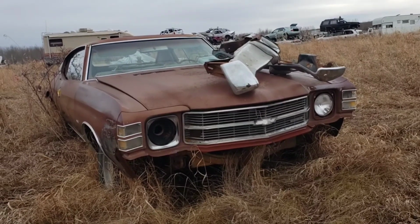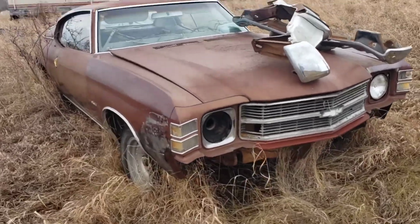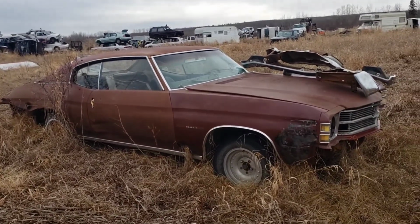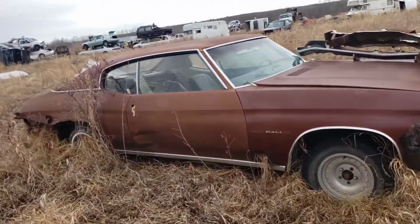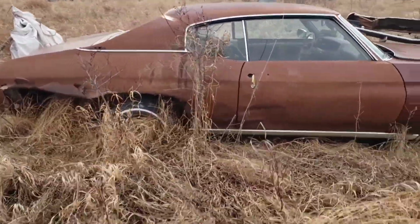So this is the 1971 Chevelle. I am picking this up. When I do have more updates on this car, I will load them up to the channel here. This is the first time I'm posting on YouTube. Never done it before, but yeah, it's time to start doing vehicles. Something I love, you know, and turn that passion into a career. Other people are doing it, so why not?